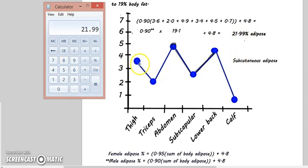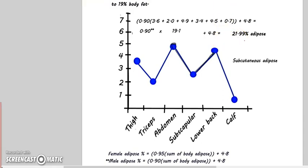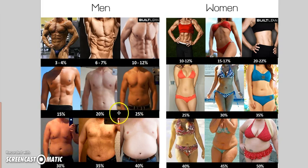And I also have a distribution. So this activity gives me two forms of data. Where do I put my fat? And what's my overall? And I might wonder, well, what does that look like? I'm at 21.99. So I'm in between these two guys.